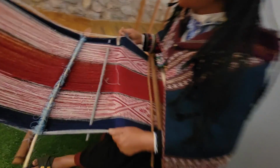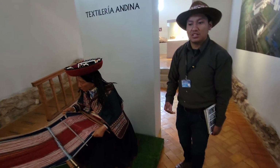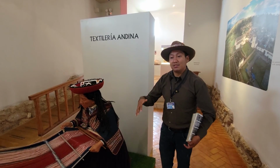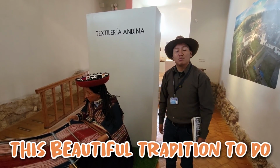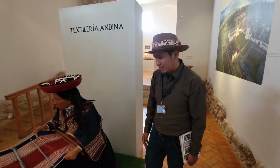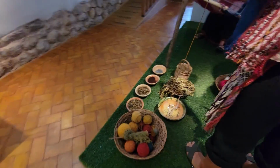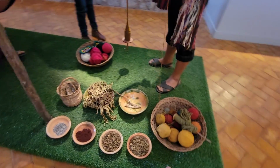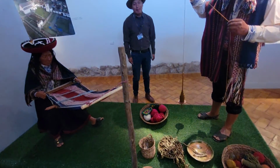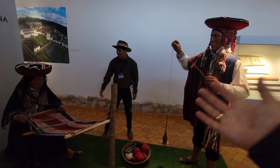All handmade. For the people here in Chinchero, it is a tradition to learn those techniques with all the different tools that their ancestors used in the past, and to continue practicing this beautiful tradition of making this kind of beautiful clothing. Wow. And we're going now to a textile center where we're going to see how they use those seeds to print the colors. This is how they make the colors. And the ladies there explain really nicely, and you can record there. We'll see that next. Yeah.